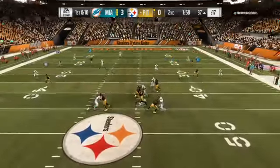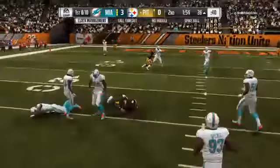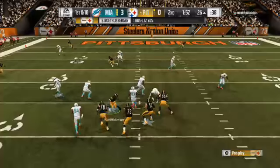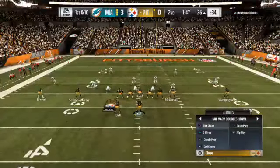On 1st and 10, it's Roethlisberger. And some room to work. And he'll slide down to avoid the contact. 12 yards that time at a Pittsburgh first. First down now, but that clock rolling.